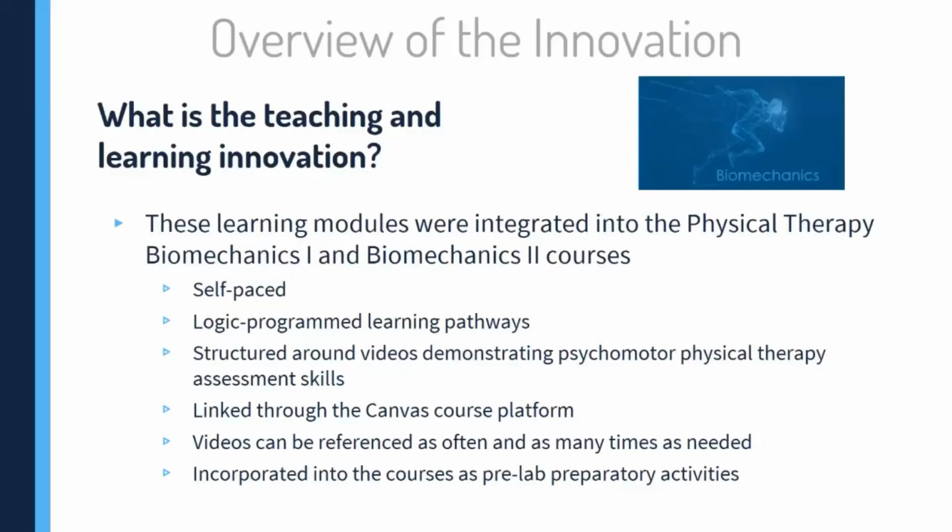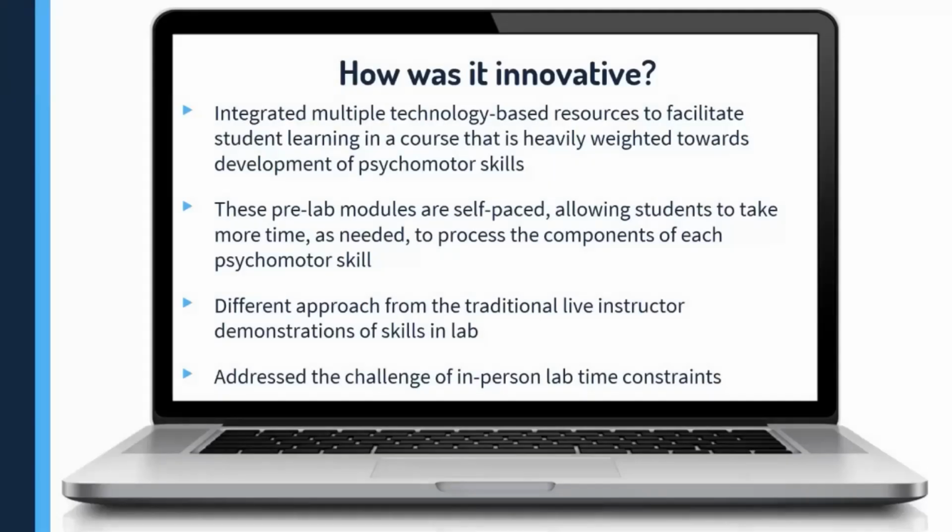Self-paced Qualtrics modules were created using logic-programmed learning pathways structured around videos demonstrating psychomotor skills and linked through the Canvas course platform. By completing these pre-lab preparation activities, students viewed demonstrations along with verbal explanations of psychomotor techniques prior to scheduled lab times to maximize hands-on practice when on campus with fellow students. This technique is innovative because it integrated the technology-based resources of PhysioU, Qualtrics, and Canvas to facilitate student learning in a course that is heavily weighted towards development of psychomotor skills.